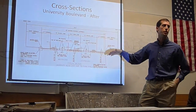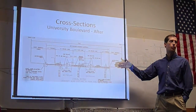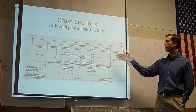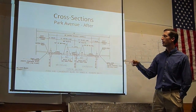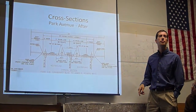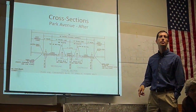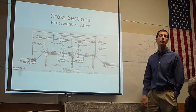University, between 4th and Euclid, is exactly the same as 4th Avenue. Everything we discussed right now applies to University. What about the very narrow section of University as you're approaching Park where the angle parking is, because with tracks in the travel lane there? I actually don't have a cross section for that one.